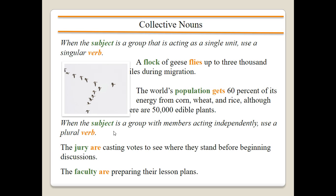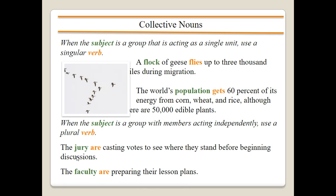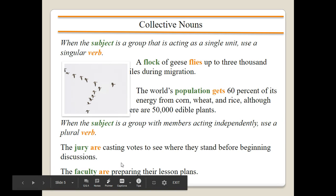When a subject is a group with members acting independently, use a plural verb. The jury are casting votes to see where they stand before beginning discussions. In this case, what that means is, unlike how the flock is all going somewhere together, if the people in this group are acting separately, like the faculty are preparing their lesson plans, they're all acting separately even though they're doing the same thing. So in that case, you treat it like it's plural.